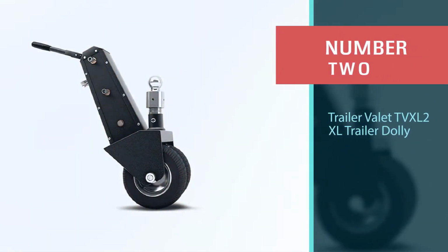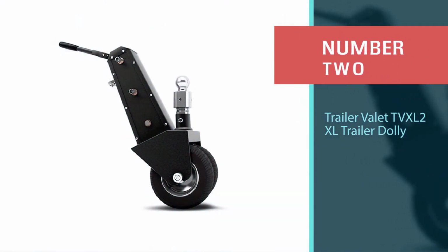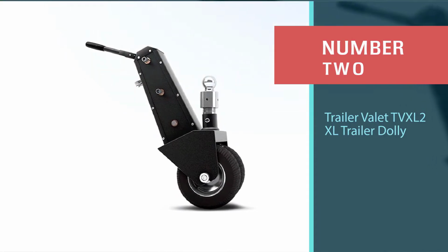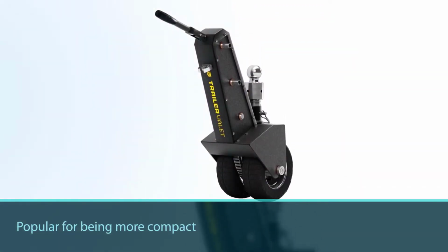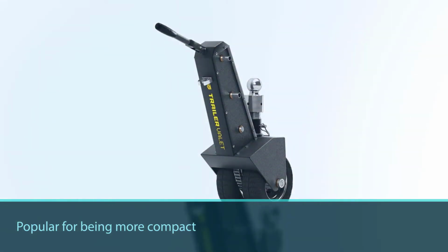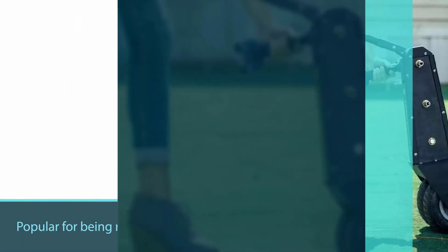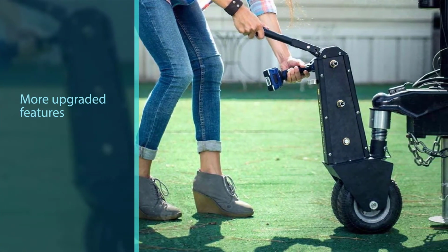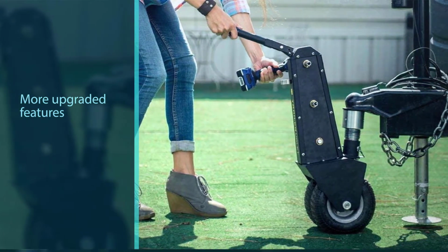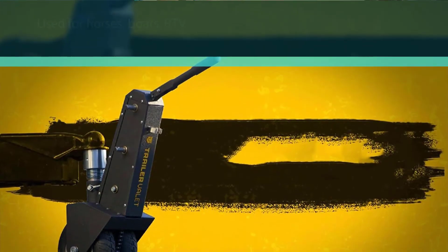Number 2. Trailer Valet TVXL 2XL Trailer Dolly. This electric trailer valet is popular for being more compact, tougher, and for having more upgraded features and functions than its brother. It has been regarded as one of the most favorable options to be used for horses, boats, RTV, construction, RV, flatbed, and farm trailers.